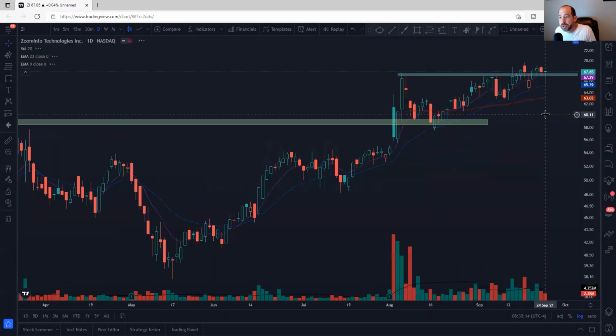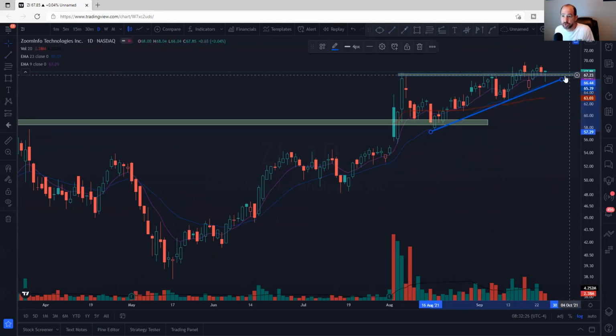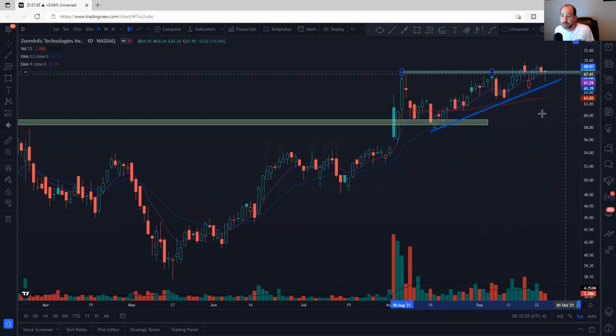Next up will be Z. Got this nice little sideways move. Now it's kind of in this trend channel. You could easily draw a trend line here. Seems like it's holding some kind of trend line here, right?